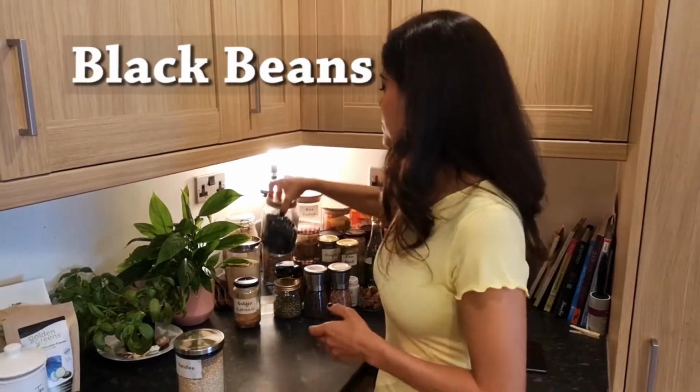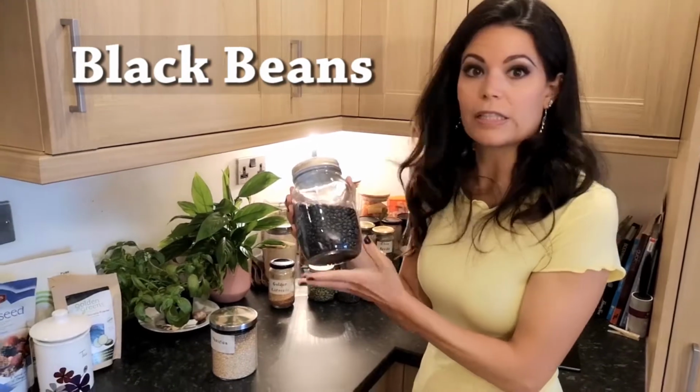It combines well with salads, really well with salads. Once it cools down after cooking, I enjoy mixing them into salads as well. This pairs very well in a meal with black beans. Now I need to talk about these black beans.